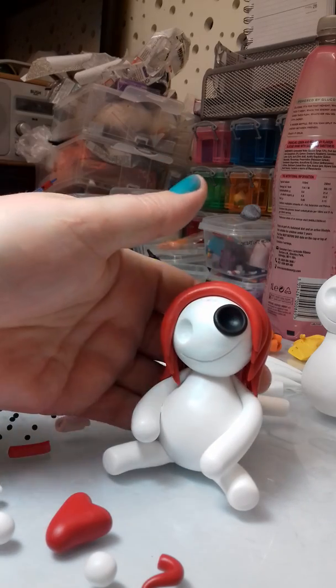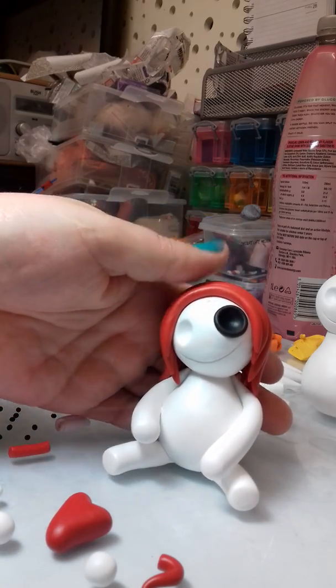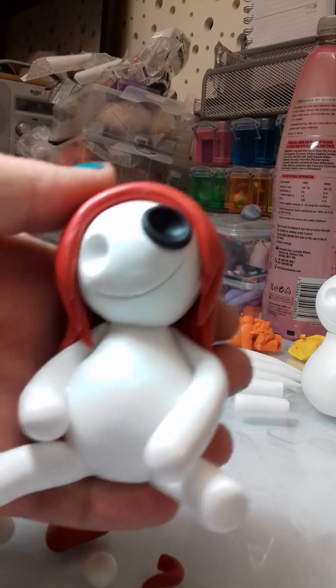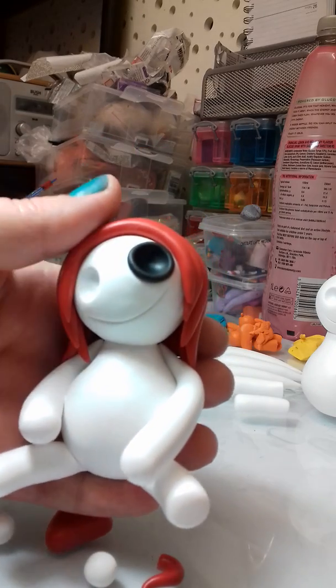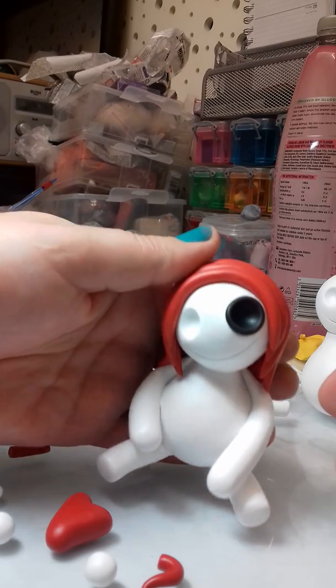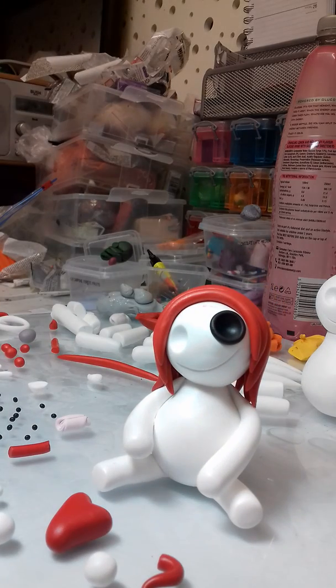Right, welcome to Daily Sculpt number 5. And we've got Mrs. Voodoo Doll herself. And this one's for Sarah. I've made quite a few.